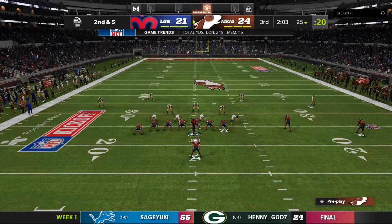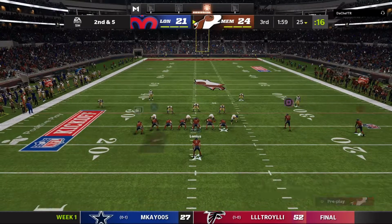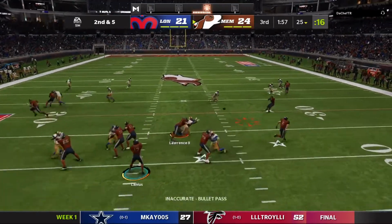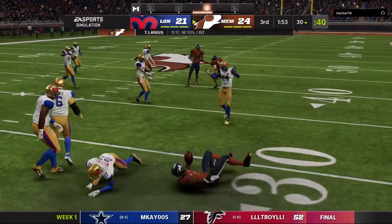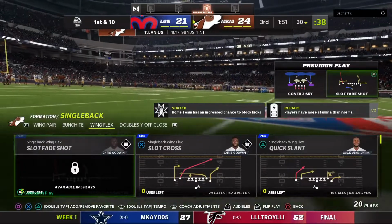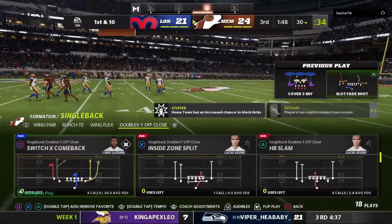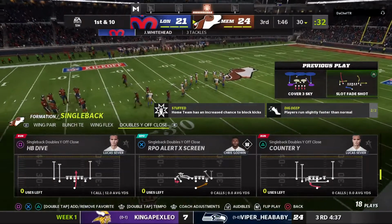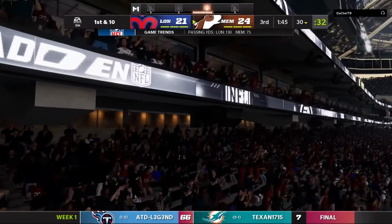Second and 5. He'll look to throw, looking for Godwin, and he's got him, complete. The start for them near flawless. Defense gets him a 3-and-out. 2 quick pass connections on offense. So that's how a team works together. Just what you described. Get them the ball, give them a little momentum, and they're capitalizing off of that.